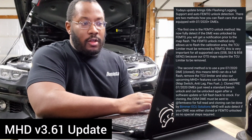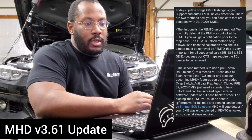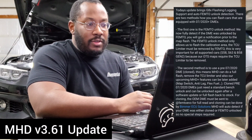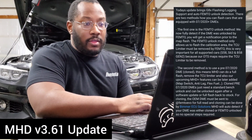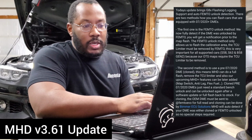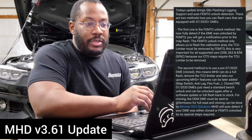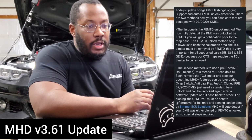Now again, if you do want all of those custom features on your car, you can go ahead and just get the DME cloned. Also keep in mind that BMWs Solutions was one of the first ones to actually do this process, and they're located in the United States, so if that's something that you want to do, I highly recommend going through them. And also MHD does have OTS maps for the S58 and second gen B58 cars.